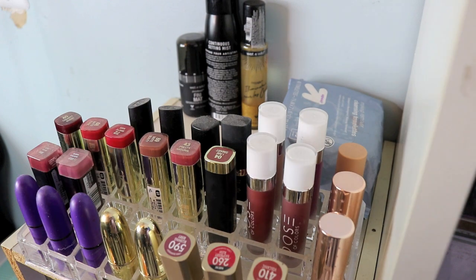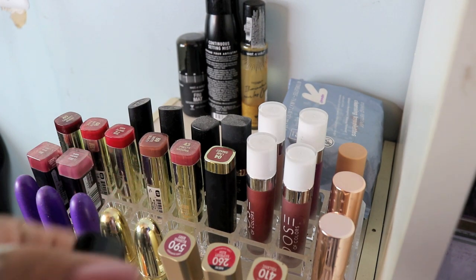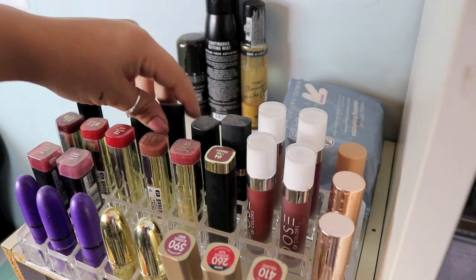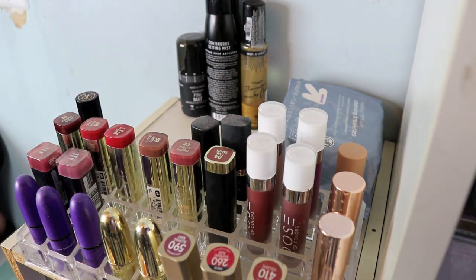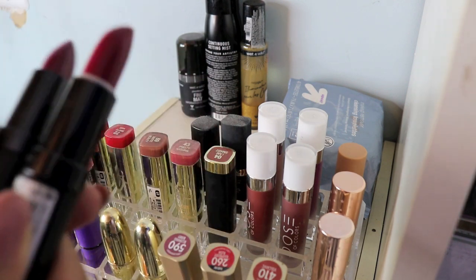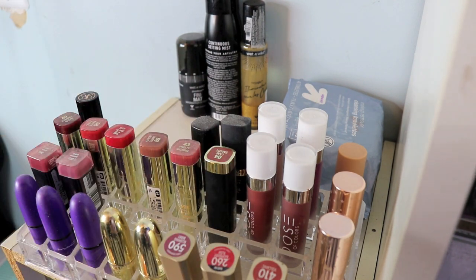Oh, this is an HBH one that I just got not too long ago. It's pretty nude, so we're going to keep him. These are two Revlon ones in the purple red family. We're going to keep them. Although I probably don't need them. Maybe we'll get rid of them. I'll think about it. Maybe.